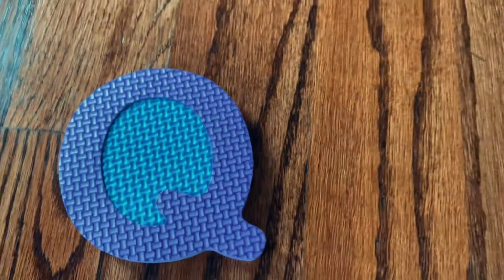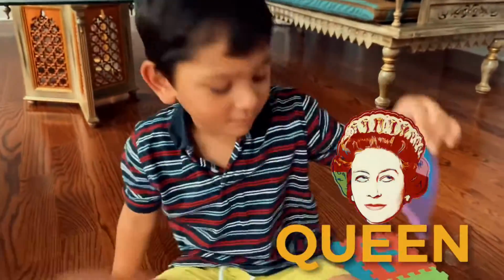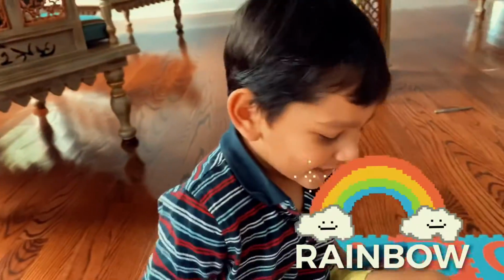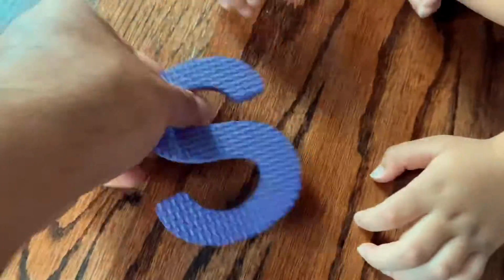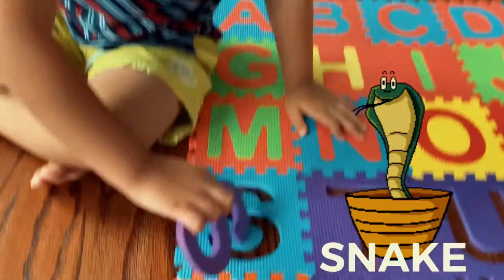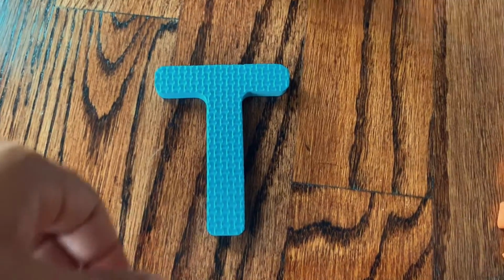The next letter is Q. Q for? Queen. Q for queen. The next letter is R. R for? Rainbow. Yes, R for rainbow. The next letter is S. S for? Snake. Yes, S for snake. There you go. The next alphabet is T.